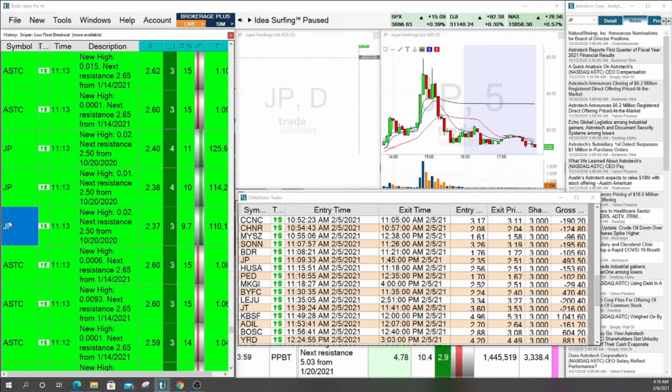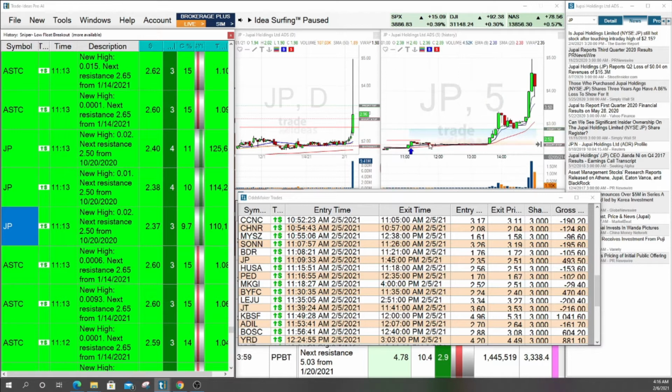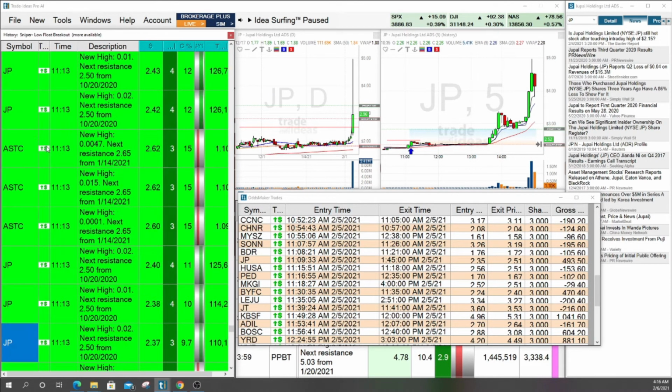JP appeared and we took profit out of it. It gave you a couple of signals here, then disappeared for the rest of the day till it really started to bob up again, where we will see it at around 13:40, 1 o'clock and 40 minutes, as we will see when we go through the trading session. So it started to confirm the 2.5.